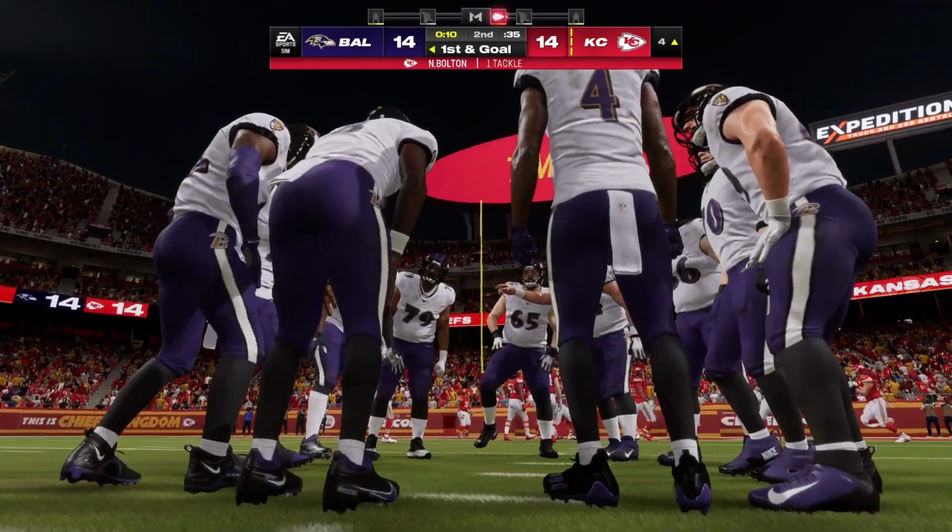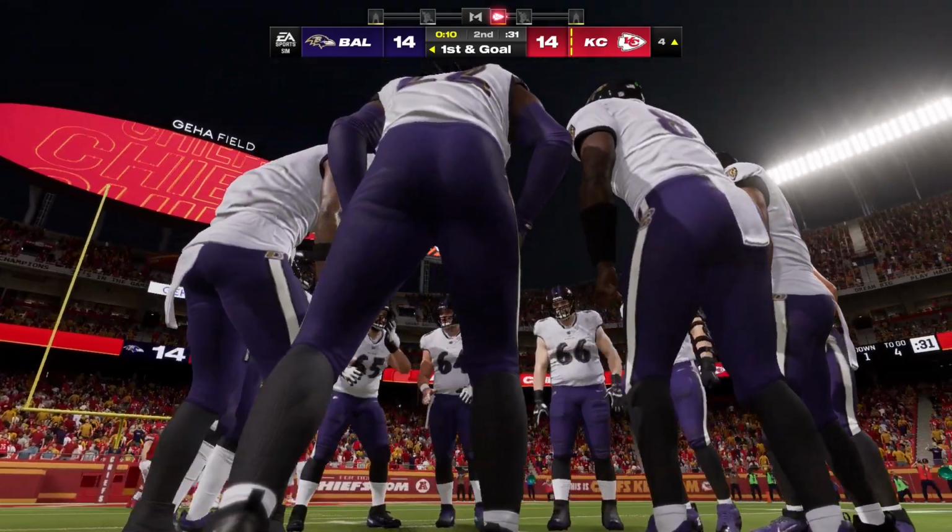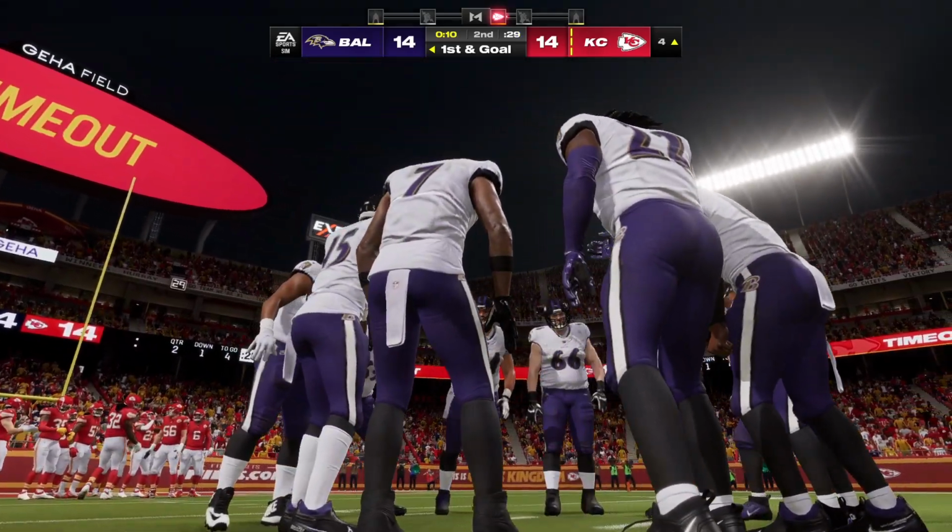Boy, how about the speed with which this offense can get down the field? It's taking them no time at all to get down here. And now they're set up with a 1st and goal.